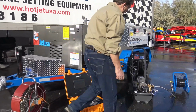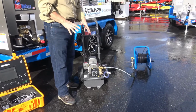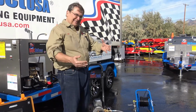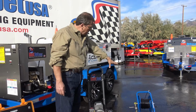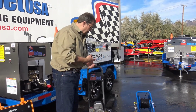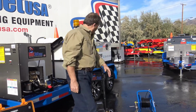This package also comes with our little mini jet for the small lines. If you're doing an office building where you've got to get into the kitchen, and the jump jet on the jetter, the 200 feet, is not enough, this is a nice little package to do a kitchen drain or something like that. The smaller drains. So it also comes with that.